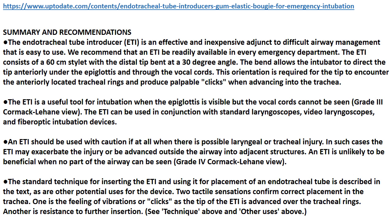As has been known for a long time, the use of the Eschmann or the gum elastic Bougie or similar devices does provide a tactile sense when the device clicks along the tracheal rings, helping you to confirm that the device is in the trachea. The authors do caution that it should be used very carefully if there is possible laryngeal or tracheal injury.